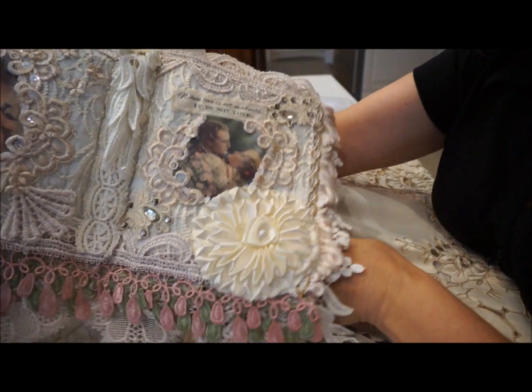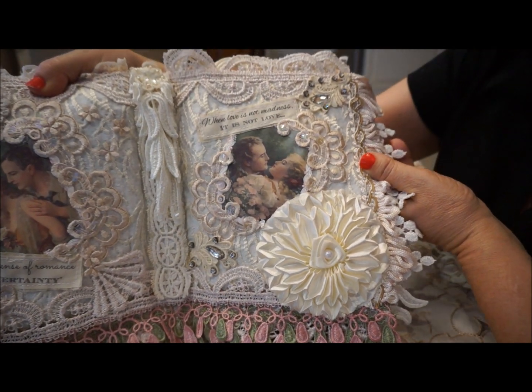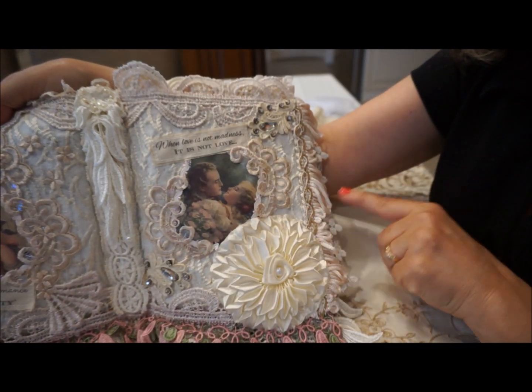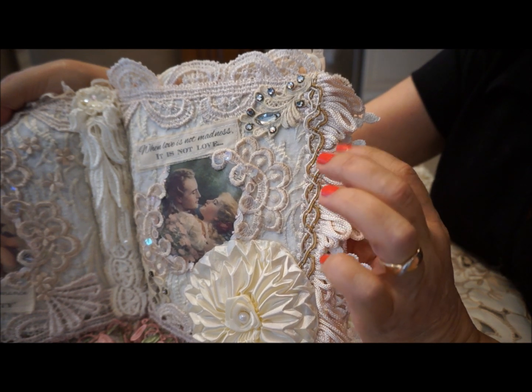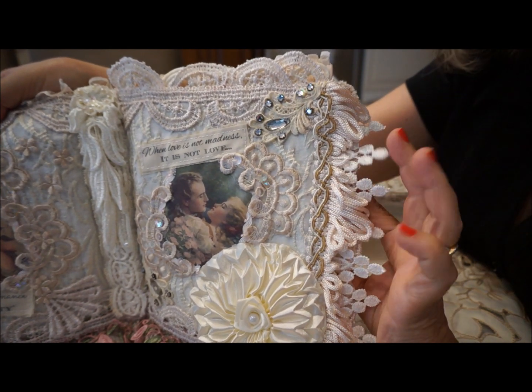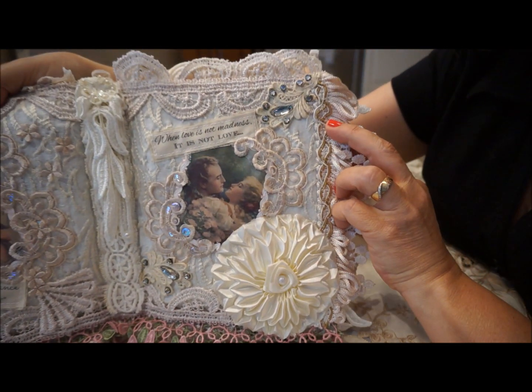And this page is again full of bling, appliques. This beautiful flower came off a bedspread, if you can imagine. So I used that in that corner. And I love this fringe trim. It was done in like a triangle shape. It was so pretty. Anyway, I've got nothing left of it. It's all gone now. But that's that page.